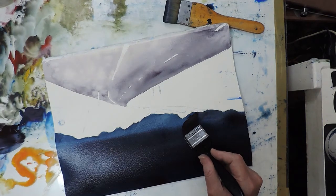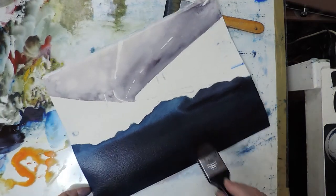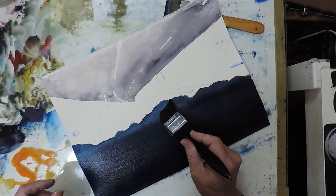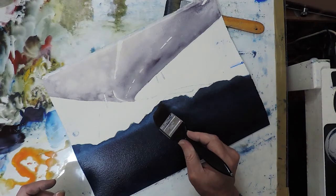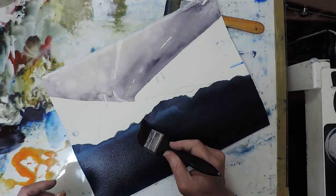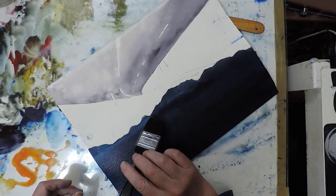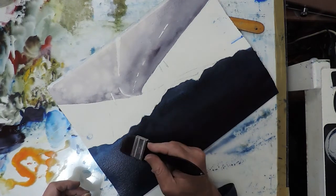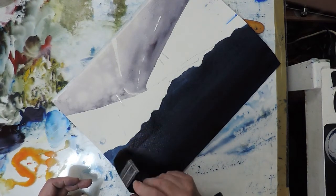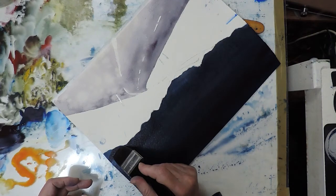Another benefit of the dampening of the paper is it doesn't dry out too fast, so I can take a little bit of time to try and follow these lines. Well, I seem to have lost the one on top of Mount Cook there. One thing that everybody will recognise. It's also quite difficult to see the edge of the dark brush when it's applying dark paint on an area that's already quite dark.